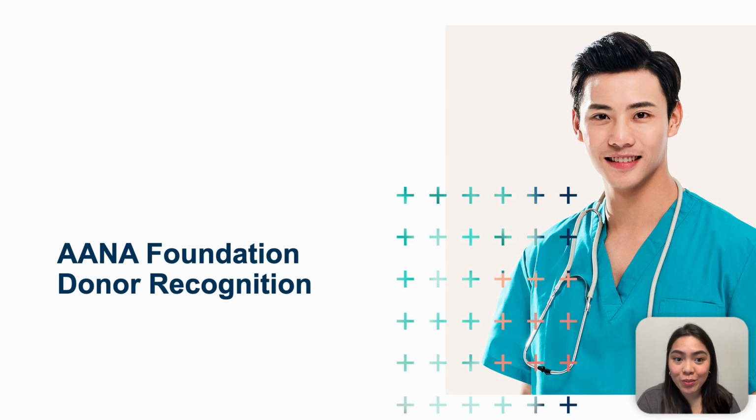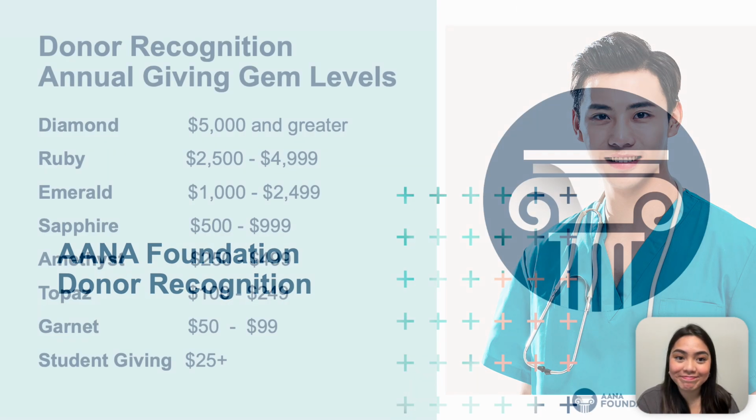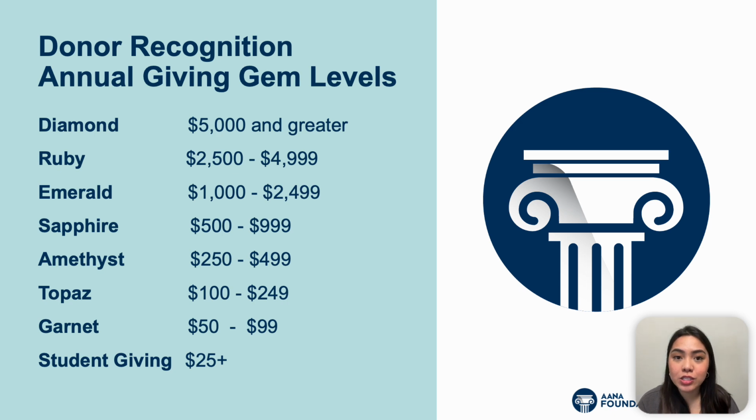And now on to our recognition. So foundation donors are recognized at the GEM levels listed in this slide. Donors are listed by GEM level in the AANA Foundation report and recognition booklet that I'll mention later, and on the AANA Foundation website, and GEM level ribbons are given to donors to wear on their name badge at the AANA Annual Congress.